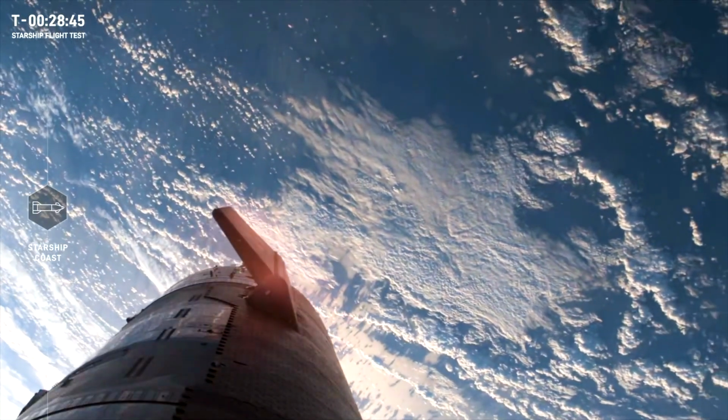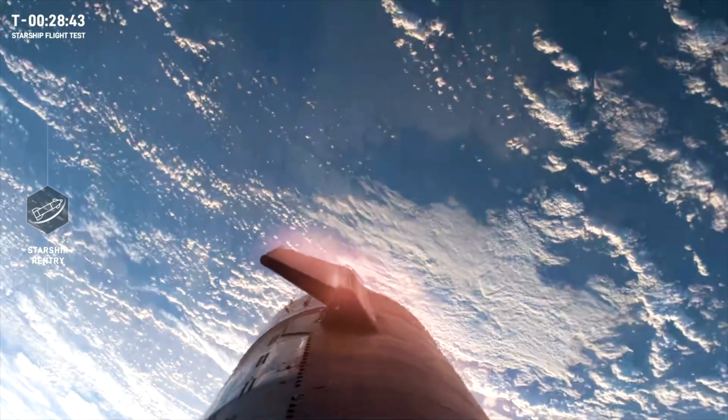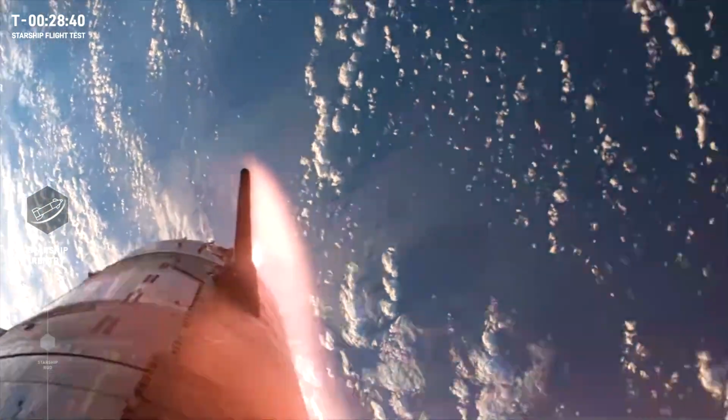And then the moment that we all had been looking forward to for so long, as you can see here, the ship's re-entry from space.